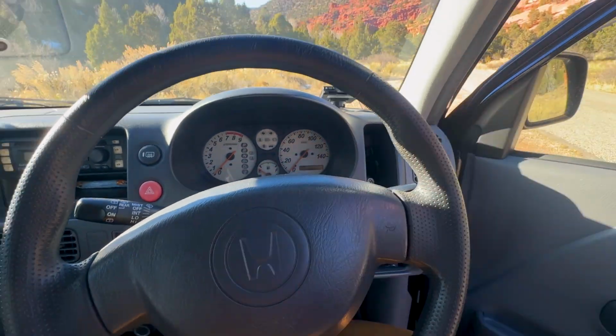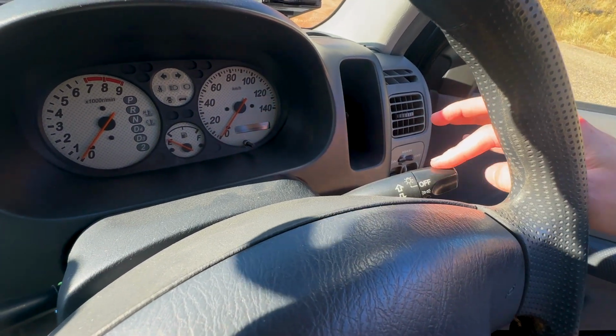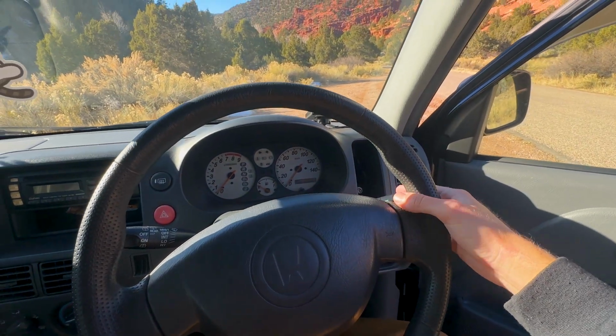My absolute favorite part of this whole car is right here, my turn signal. I love this thing. It is so solid. I love this turn signal so much. It is actually so satisfying.